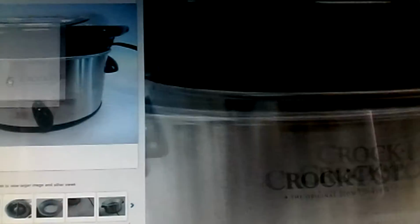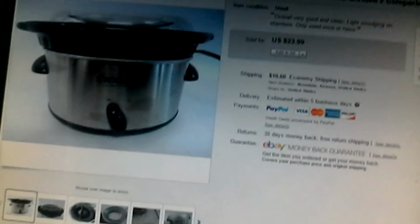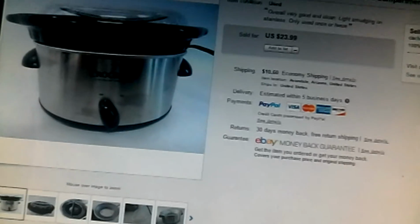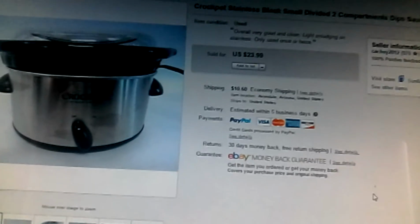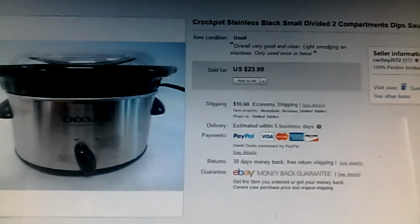So just be on the lookout for these, because you could probably pick them up for $2 or $3, maybe $5 at a Goodwill, or $5 or less at a garage sale. And of course, stainless steel is hot right now, so that probably helped too. Okay, let's go to the last thing.